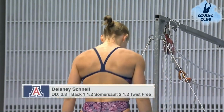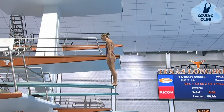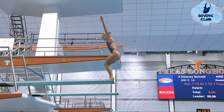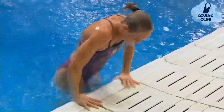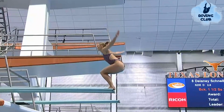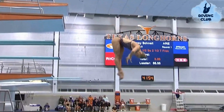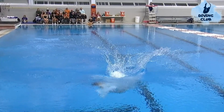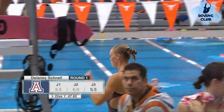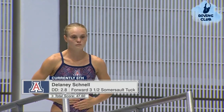In the 3 meter, Delaney Schnell had the best cumulative score after 5 feet. The first twist, her entry into the water is flawless. But here we see her lose a little bit of control of this dive, maybe didn't get the right speed in the rotation, so she's over-rotated a bit there back, scoring 13 points lower than what she did in prelims. Trying to bounce back.